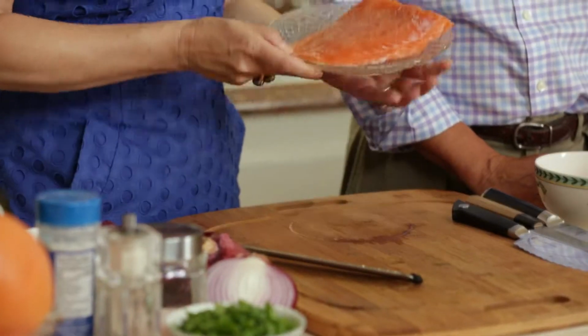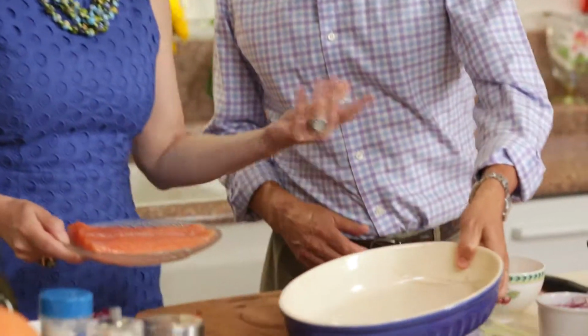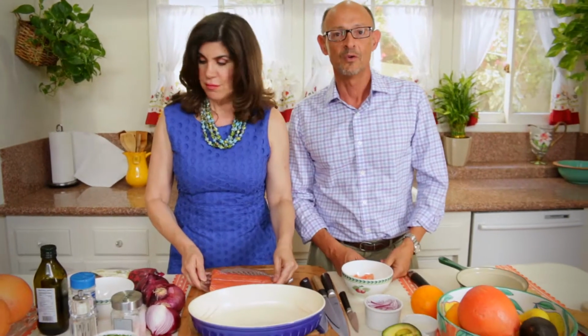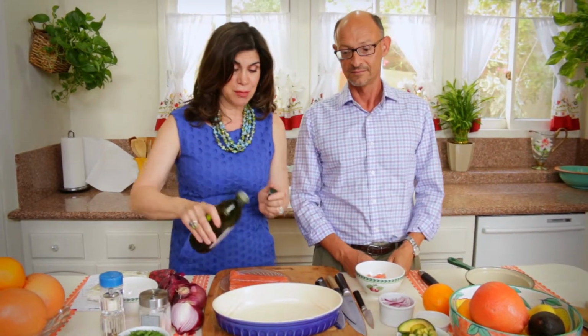And wild Alaskan salmon is our fish today, which is full of omega-3s. Sustainable, low in mercury, has a delicate flavor, utterly delicious. So we are going to bake it. We find that baking is the easiest and most consistent way to cook fish. So all you really need is olive oil, salt, and pepper.